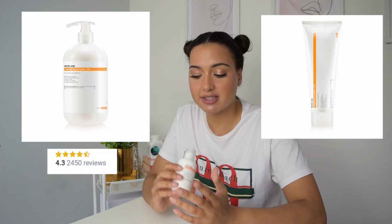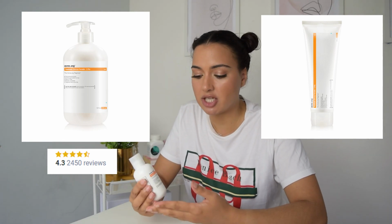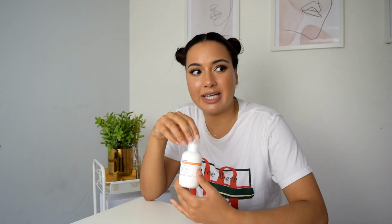On the bottle, it says just the right strength. Works as well as 10% benzoyl peroxide without excessive dryness and irritation. I think a lot of skin research, dermatology research has shown that, so there's no need to go higher because you're more likely to get irritation. You may get some results quicker, but you are literally causing more irritation than needed.